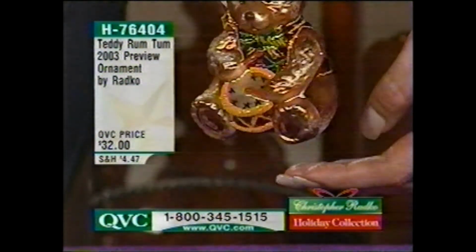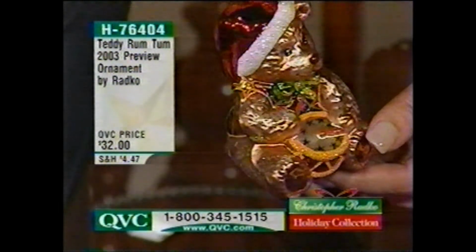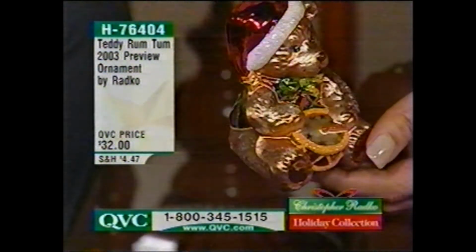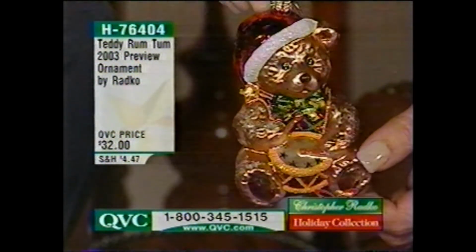Isn't that adorable? His pom-pom has a little star on it. Can you see the little star on his pom-pom? It's like a star pom-pom. Again, it's those little details that go a long way to making these ornaments so exquisite and so unique, unlike anything else that you can see out there. And they're made in Europe by the original European glass ornament makers.